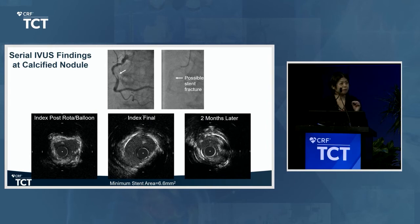And then I would show something of the most important findings in the previous study, because that's the point of why the calcified nodule is so important. This is one case at Columbia. We see a very severe calcified nodule patient. This is after the rotor and balloon; you see the circumferential calcium. And after the stenting, we found the stent area is good. Minimum stent area is 6.6. And the patient came back 2 months later with non-STEMI.